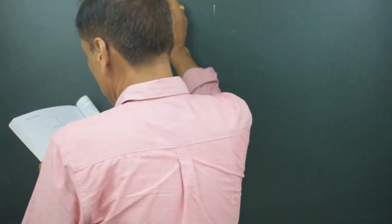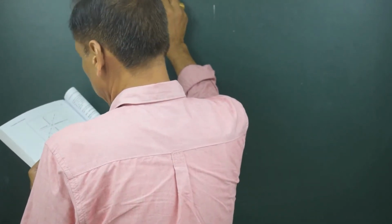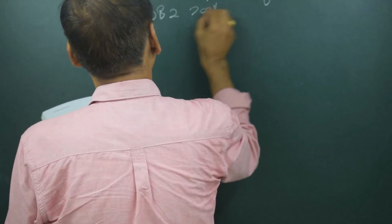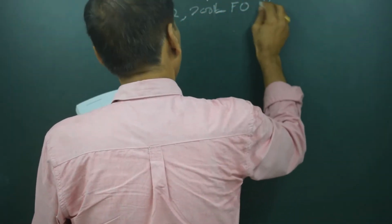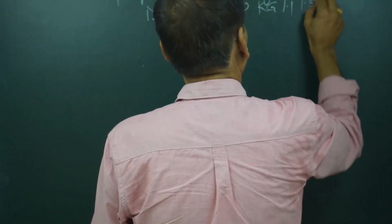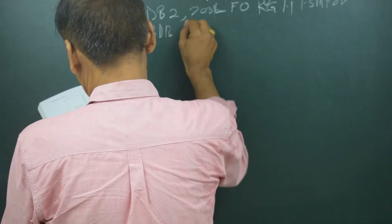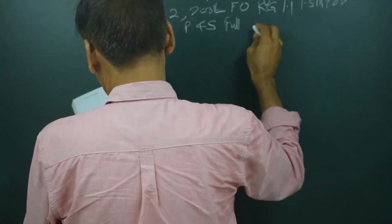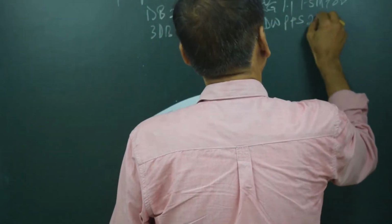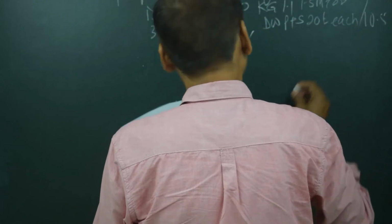MV Alpha ship was floating in sea water with all compartments empty except the following: DB number 2, 200 tons, fuel oil KG 1.1 and FSM 700. And then number 3 DB, port and starboard full of ballast. Then drinking water, port and starboard 20 tons each, KG 10.5, and a total FSM of 130.